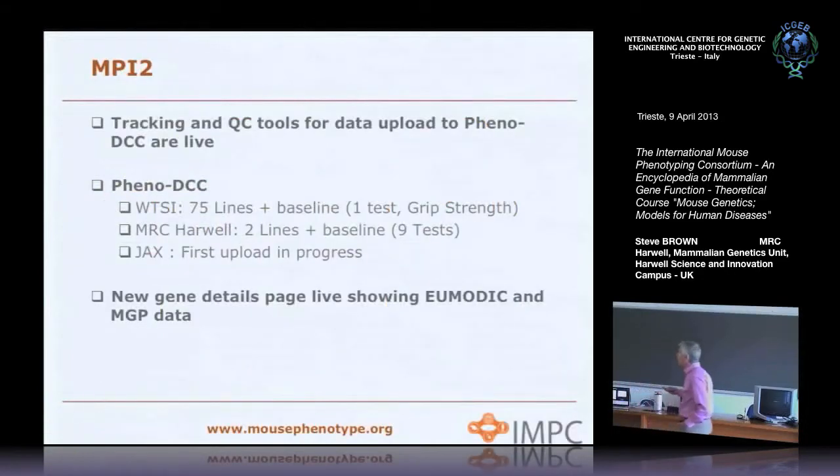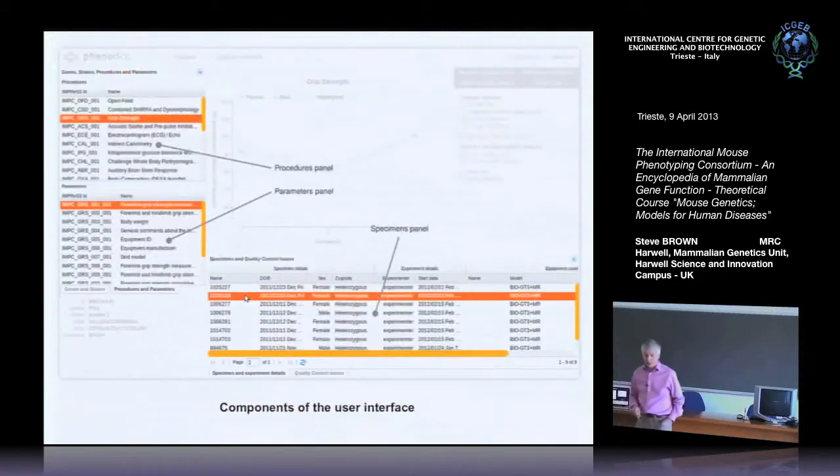So the tracking and QC tools for data upload to the PhenoDCC are live, and we're actually receiving phenotype data as we speak. Some of the phenotyping data is coming in from the various centers. And we'll soon have a new gene details page live, which shows not only IMPC data, but all of the legacy EUMODIC data and data from other centers. Now, the question came up previously about QC, not only QCing that we've got the right mutant, but also QCing the phenotype data. And I don't want to get into the details of this, but QC of the phenotype data itself: have we got a realistic value? For example, take body weight.